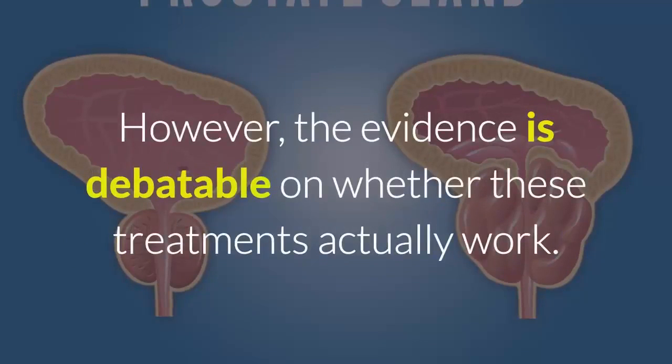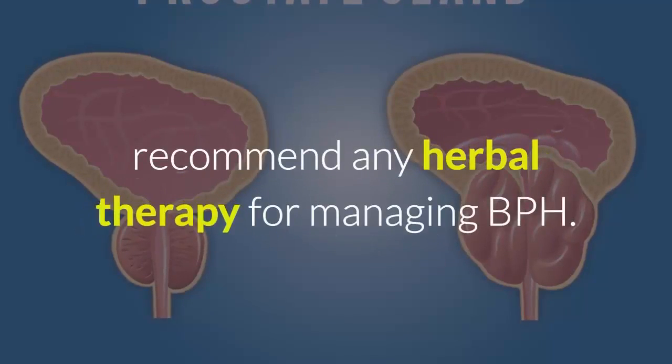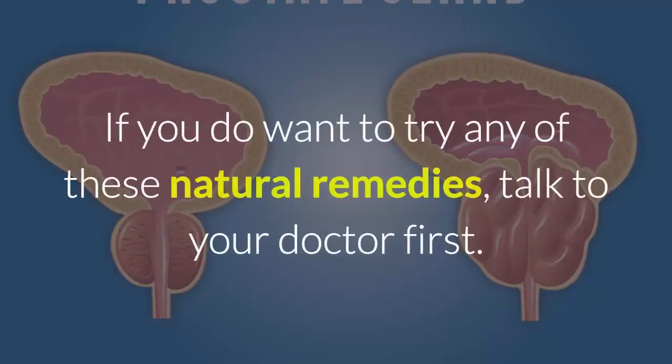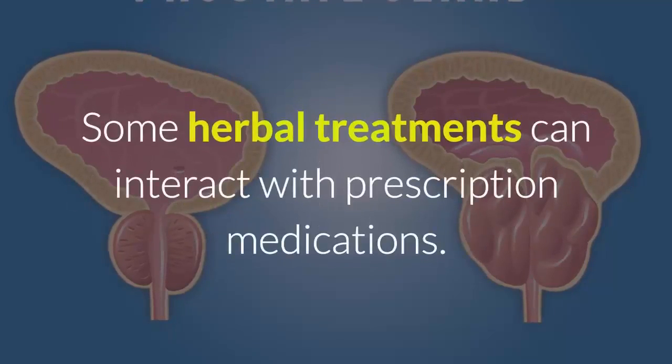However, the evidence is debatable on whether these treatments actually work. The American Urological Association currently doesn't recommend any herbal therapy for managing BPH. If you do want to try any of these natural remedies, talk to your doctor first. Some herbal treatments can interact with prescription medications.